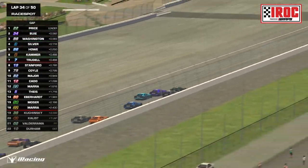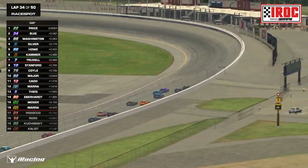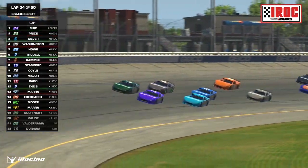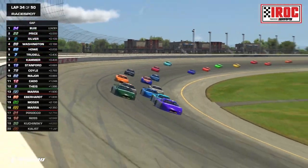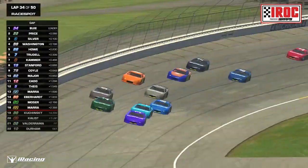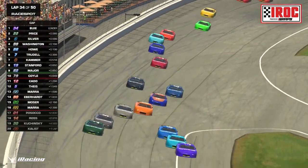So we're side by side for the race lead on lap number 34, coming to 16 laps to go. Bump draft from David Washington nearly goes wrong. Almost puts Price into the outside wall. And that's going to allow Brandon Bowie to take the race lead in turn number 4. And he will be leading lap number 34.